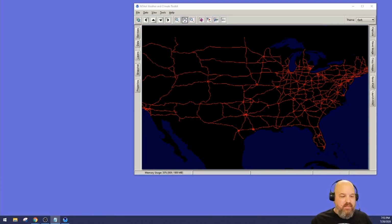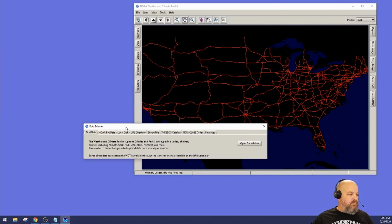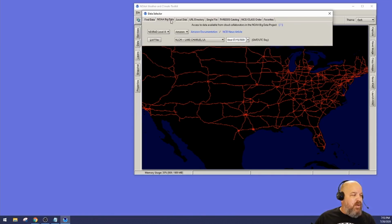All right. Talked about Project Martin Roost, talked about the radar angles. Okay. So how do we load data into this? You can go here to Data Selector, this button. If it's not all the way already open, it'll say Data Selector in the window. And what you need to do is go to NOAA Big Data.